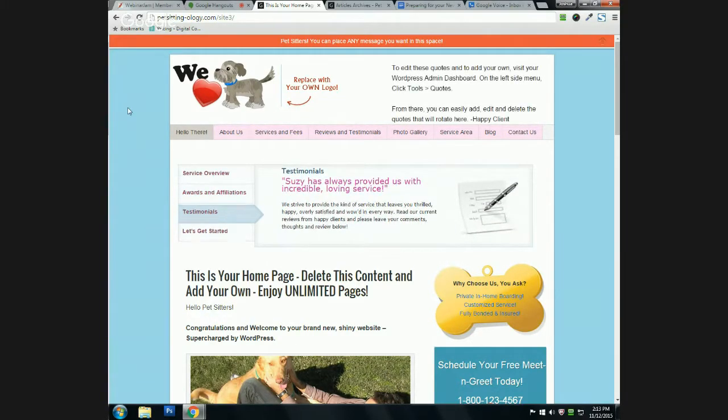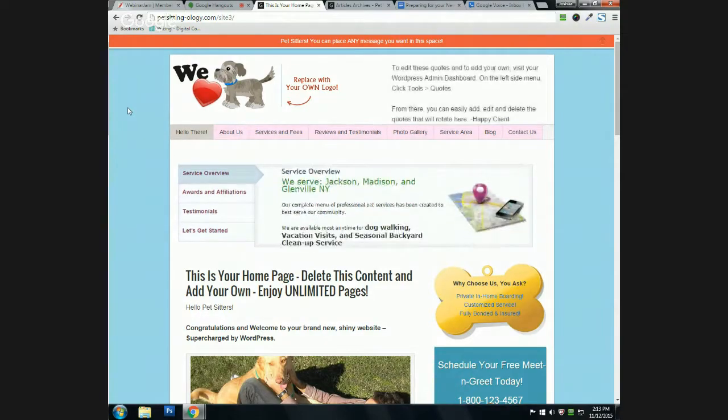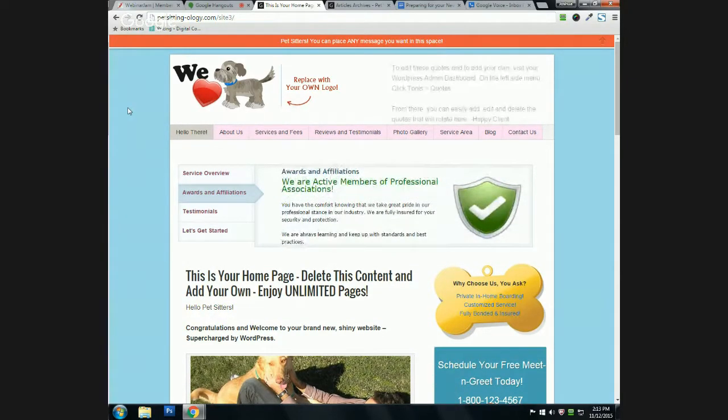So this is, for all intents and purposes, your homepage. Now, the first thing you're ever going to want to do is log in to your WordPress admin dashboard. That's a phrase you're going to hear a lot, and that's where you manage everything.